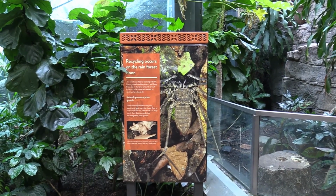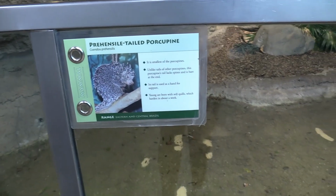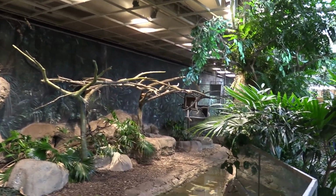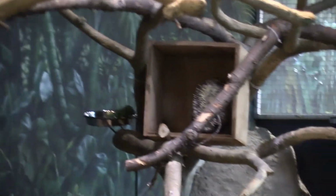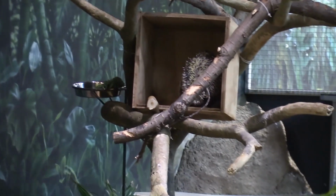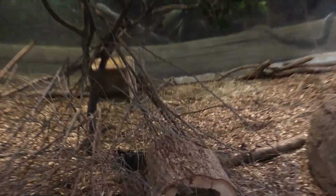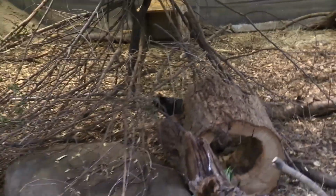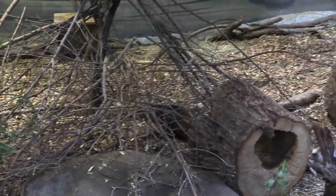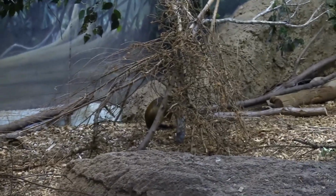More cycling occurs on the rainforest floor. We got prehensile-tailed porcupine. Yeah, see him right in there inside that box. We got Brazilian agouti. Alright, so I found the agouti. He's right there. He's actually behind all these trees there. Don't know if you'll be able to see it, but he's there. The second one.